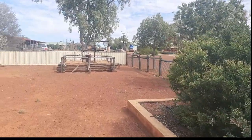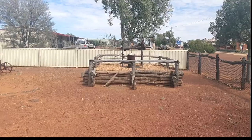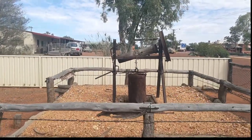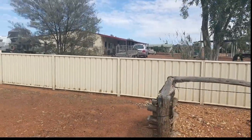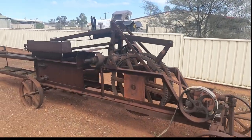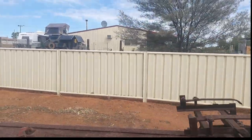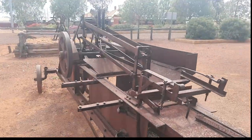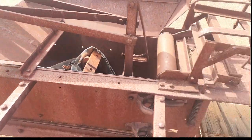Here's some old well cranks or whatever it is, to go and pick up the rock from the bottom. It's seen a fair bit of use. Well, I'll give up on that one. Obviously it's driven by a belt or something. It might be a mill, something. Don't know what it does down there. No, pass on that one.